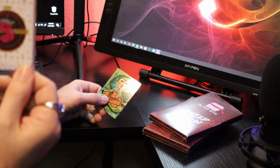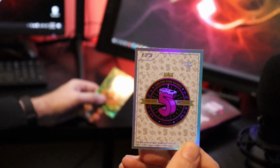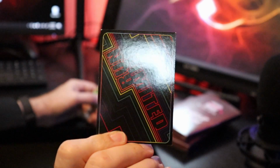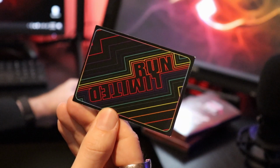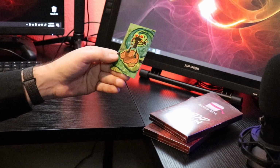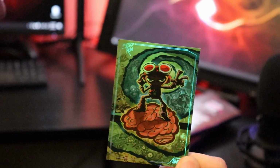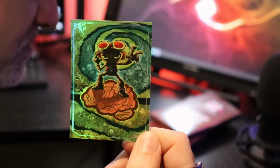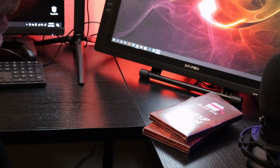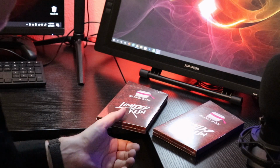Let's see if I can get a better shot of this for the camera. Where's my lens there? There we go. So that's kind of neat. Then there's the back side, which just has Limited Run. Alright, and this other one here looks like it's from Psychonauts. I think that's the game. I'm not real familiar with that one, but I think that's where that character's from. So we're going to take these, set them off to the side here, and we've got our two games. So let's start with the first one.